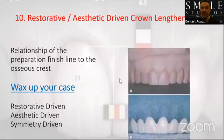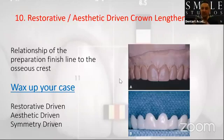In most cases, there should be a relationship between the prosthodontist and the periodontist, and a mock-up should be done, and you should wax up your case and give it to the periodontist in order to be used during the surgery to know exactly where the finish line is during the cutting.